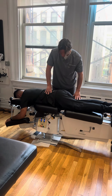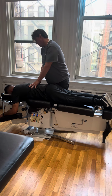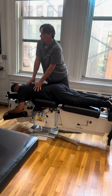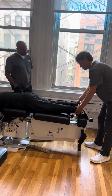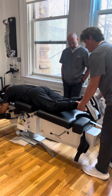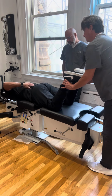You're very tight in the low back, a little less tight as we go up. Still a little tight, and how about right in here? Yeah. Like T12-L1, thoracolumbar junction, super tight, very common on people with low back pain. All right, check his leg length. Leg's a little shorter on the left. Does that hurt your low back when I do that? Yeah, on the left side?